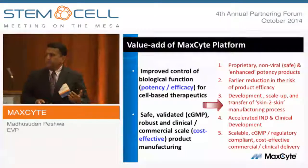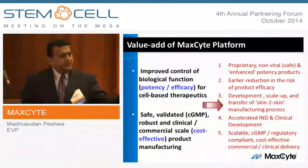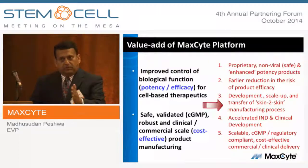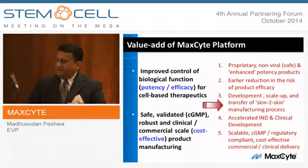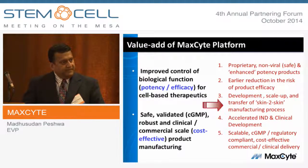And it's really a plug-and-play platform because you can basically substitute out whatever molecule or whatever cell, and essentially the process is identical. We have, as I said, a master file with the FDA, and we've supported multiple IND applications by authorizing cross-referencing of this master file.